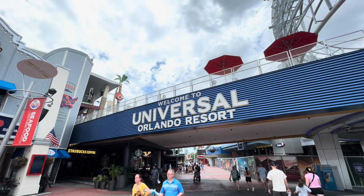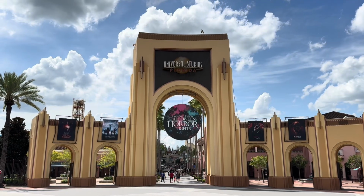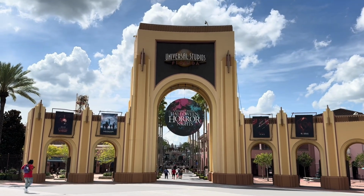Hey there everyone, today we are back at Universal Orlando Resort since there are some new updates regarding Halloween Horror Nights. So let's go ahead and have a great day adventure.